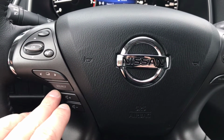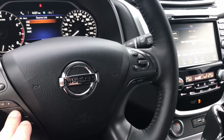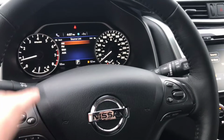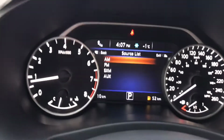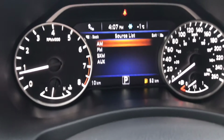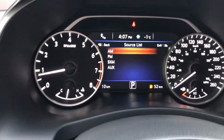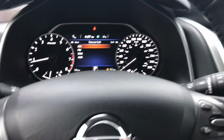Our source button is going to change the source of my audio. So I'm going to press the source button and I get a menu right up here. So I can go through and select the source of my audio. If I have a CD in, it becomes an option. If Apple CarPlay or Android Auto is connected, that's an option. If I have something plugged into the USB, that's an option.